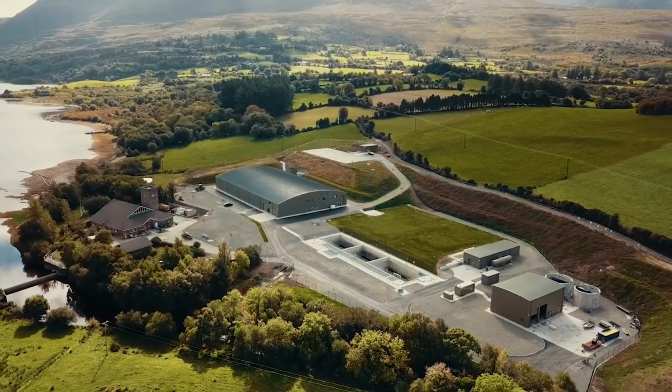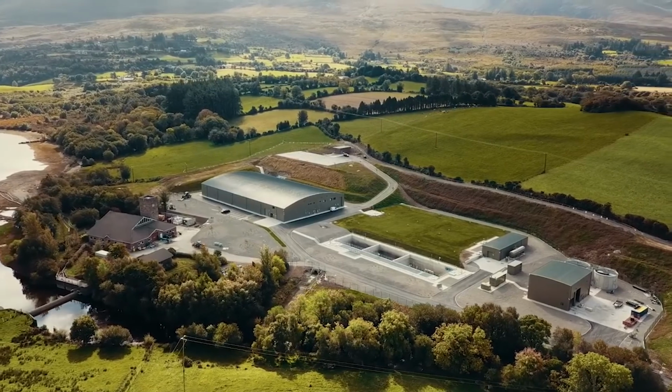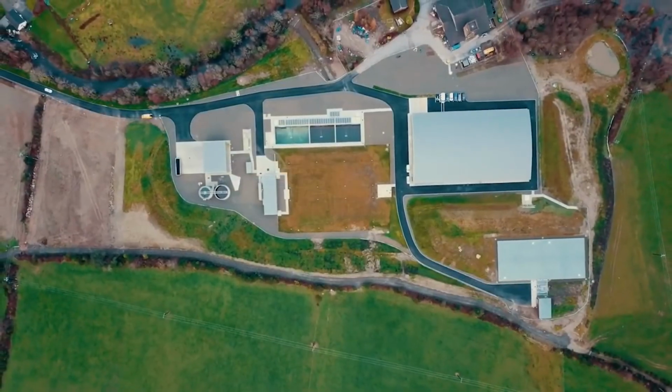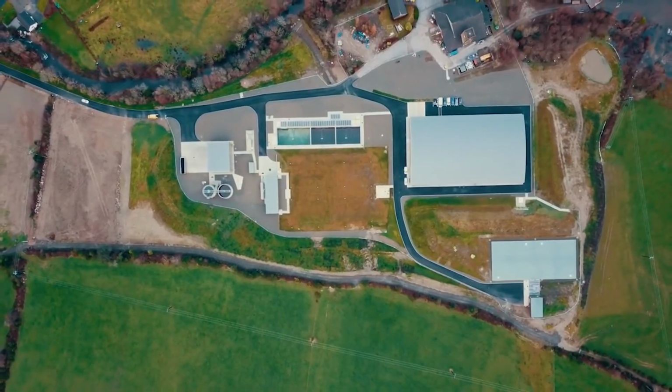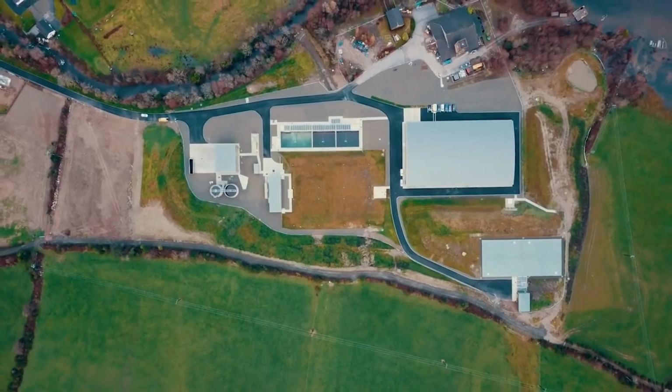The success of this project has since been recognised by the engineering community in Ireland, and in November 2018, this design, build and operate contract was awarded Ireland's most prestigious award as the Engineering Project of the Year.